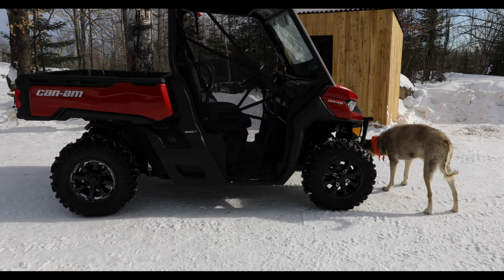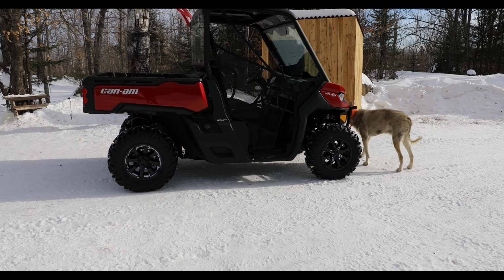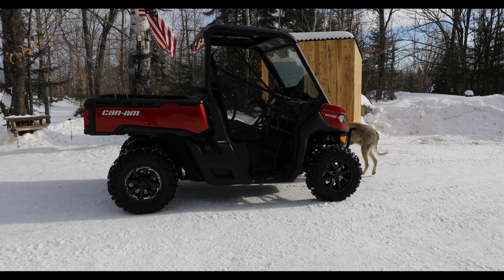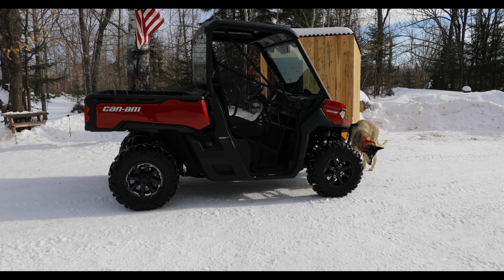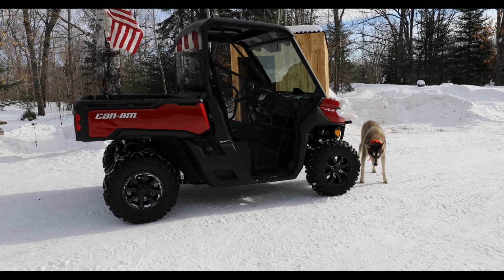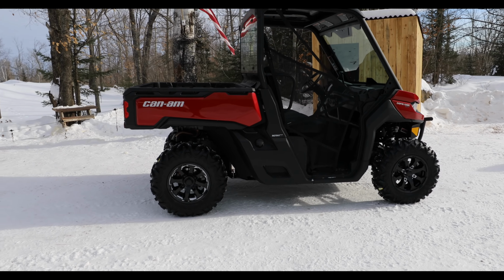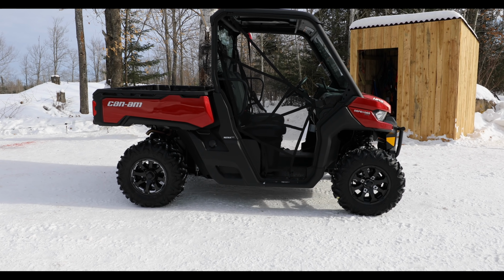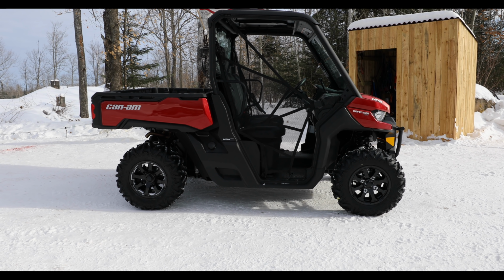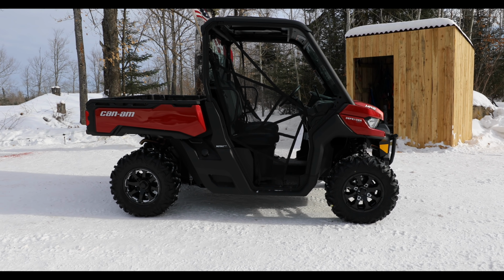Well, here she is. Our brand spanking new Can-Am Defender HD8. Our new dog training, farm utility, grooming machine. Probably put tracks on it next winter, some Can-Am Alpine tracks.